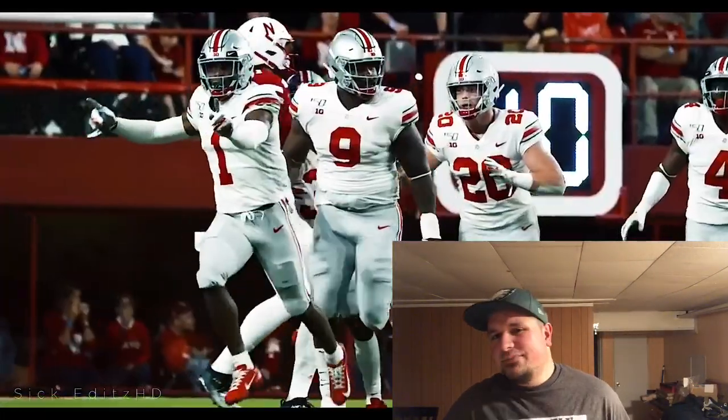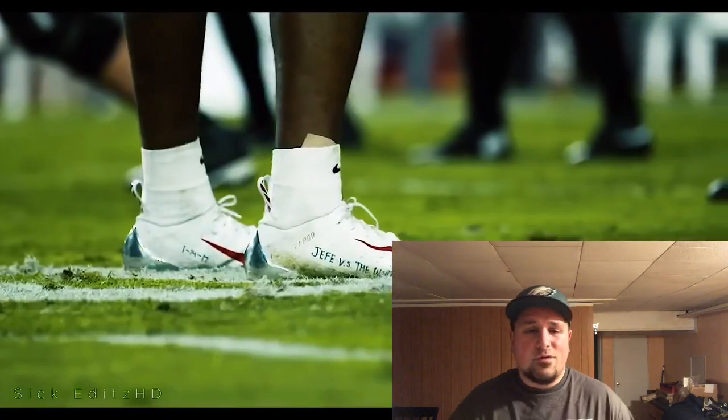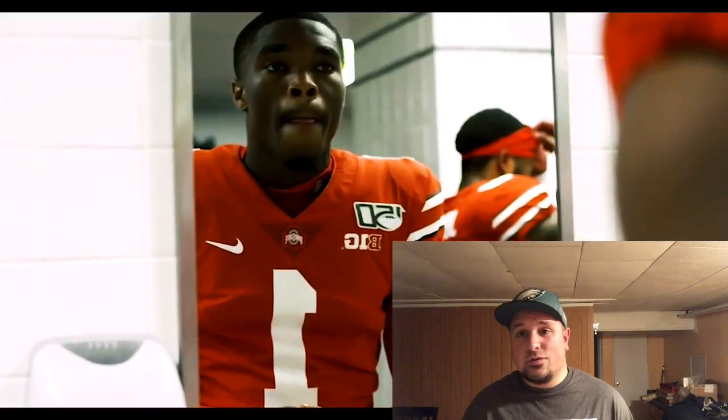He's wrapping guys up, not bringing them down, great. He's dragging them for a few more yards. His tackling just has to get a little bit better. So hopefully in the NFL he can learn to tackle better. And being a good tackler as a cornerback is very important.